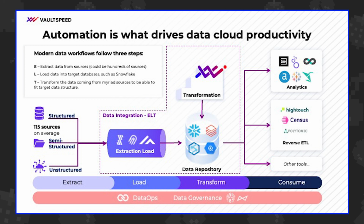So in order to answer a question that has an answer hidden somewhere in one of these 115 data sources, you need to do a few things to make that happen. The first is, of course, the extraction and load part of what is called ELT, where you get the data from a source and land it into a data repository. The data repository is the second very important component: the Snowflakes, the Databricks, the Microsofts and the Googles of this world with their very popular data platforms.